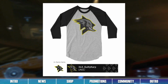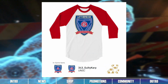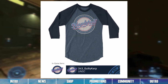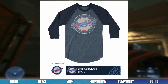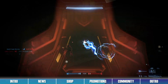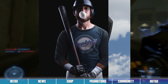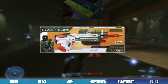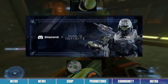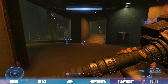Players can unlock the Hannibal Heavies emblem, the Korolev Grizzlies emblem, the Lethbridge Gravitics emblem, the Mizraya Maulers emblem, or the Naftali Omnisports emblem by purchasing the corresponding hat or shirt. Be sure to check out these Xbox Gear Shop items if you wish to sport these great looks in-game and on the streets. For more information about the Gear Shop promotion, the Wolverine promotion, or any of the other ongoing Halo Infinite promotions, check out the Infinite News website.